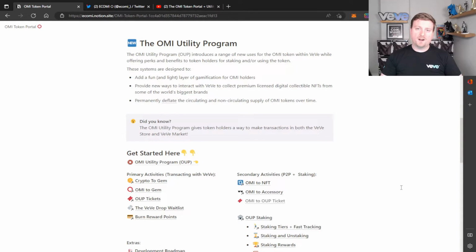As we can see here in the Omi token portal, the Omi Utility program was created in such a way to ensure a couple of core features were provided to the user base. The first one being a light level of gamification for Omi holders, and we'll get into how all of that plays out as we go into the video, as well as new ways to interact on the VeVe ecosystem when it comes to collecting, selling, and buying the digital collectibles that VeVe offers on their platform.